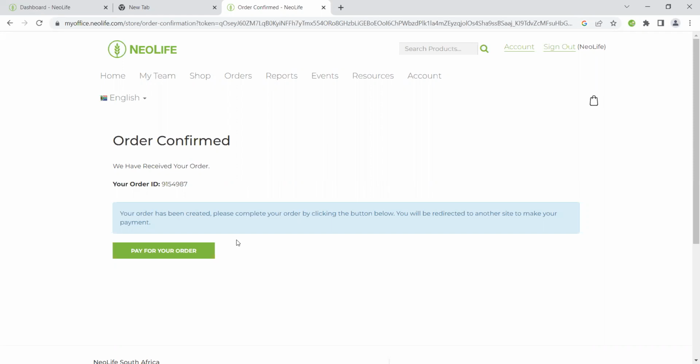So this is as simple as it gets. Once you do that, the order automatically goes through. That is as simple as it gets in terms of buying online. You just log in, go to shop products. All our products have been listed there. You identify the products that you want. If you know alphabetically, you can just scroll down from A to Z.